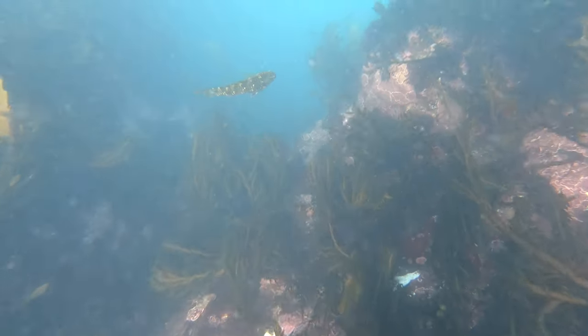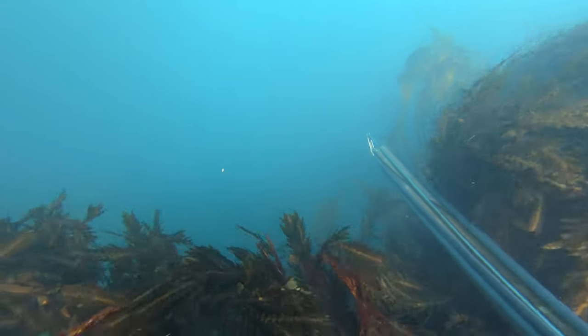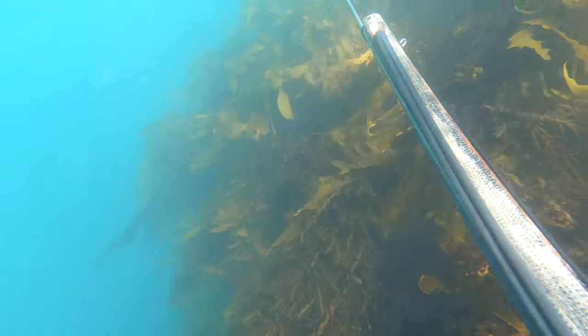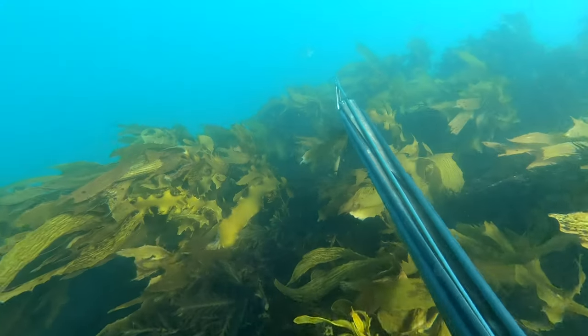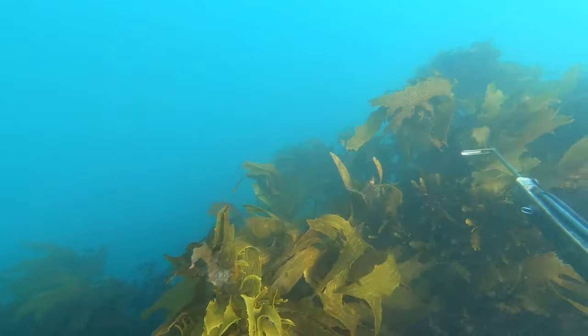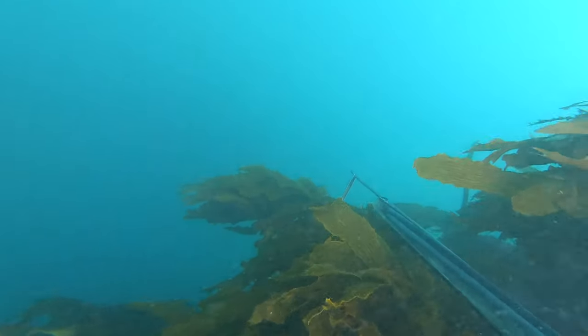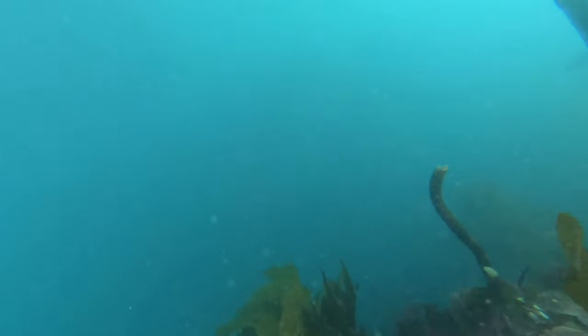And yeah, in this spot there were heaps of butterfish kicking around, but I just kept spooking them. So this spot had like a lot of deep drop-offs with a bit of current running on it. It was pretty ideal sort of ground. But as you can tell from the video, the viz wasn't actually that great. And I was kind of struggling to get onto the butterfish before they saw me.